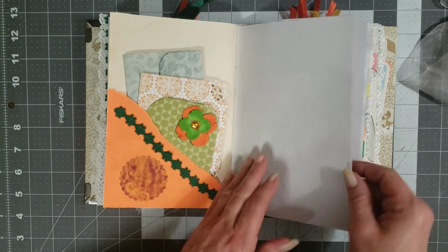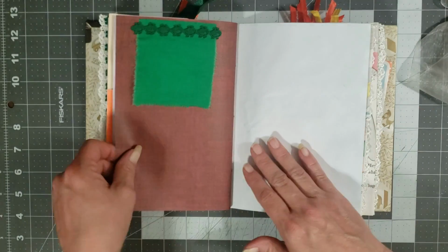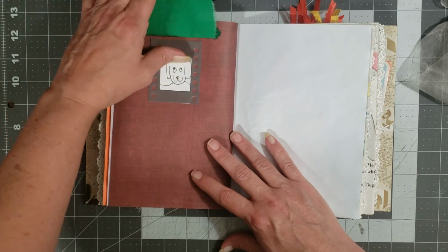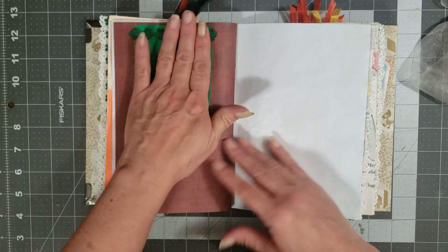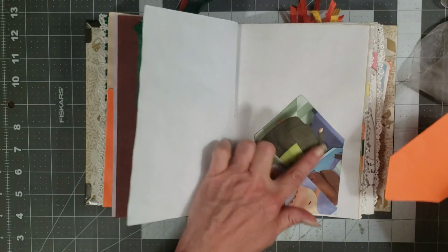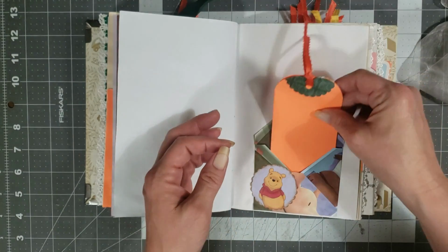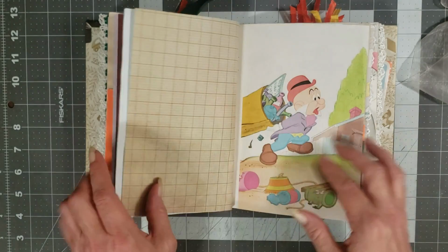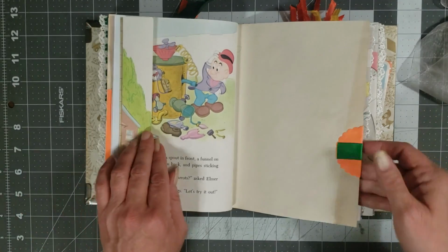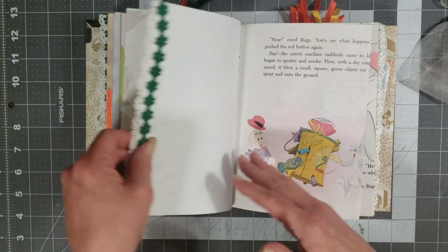I love the mix of colors that she used in this journal. There's a fabric tip in with some of that crochet lace at the top. Oh, and you have a little puppy peeking through behind it. That's adorable. Here's one of those envelope pockets made out of a children's book page with Winnie the Pooh. And then your little folding carrot tag. These tags are adorable. It's a great job on that. Love this. This is such a cute little book.